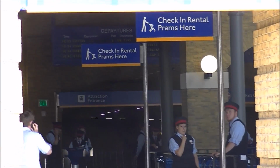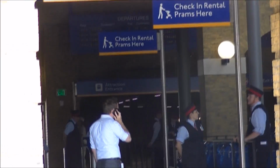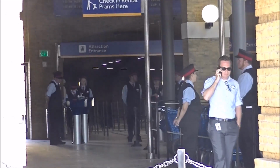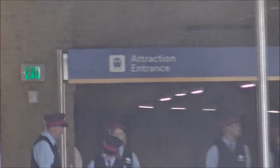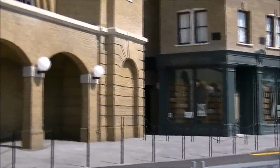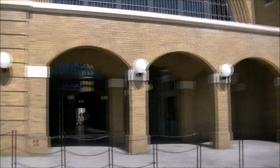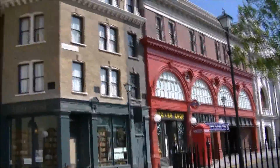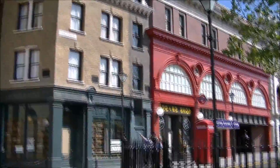You've got where you're gonna pick up and drop off your what they call prams. Everyone else would call them strollers. Got the attraction entrance down there, obviously to take you on a long, long wait to ride the Hogwarts Express train over to the other side of the park. The level of detail here is pretty incredible. Obviously, where you exit the train on this side. You can see it's still a lot of work going on, touch-up stuff and things like that, but incredible looking all around. Lots and lots of detail.